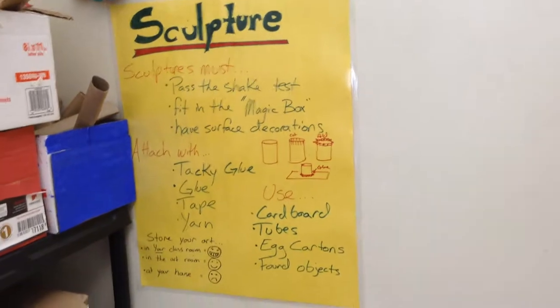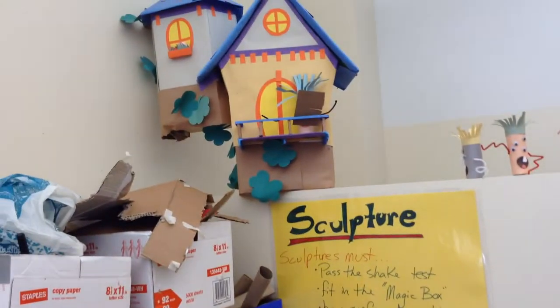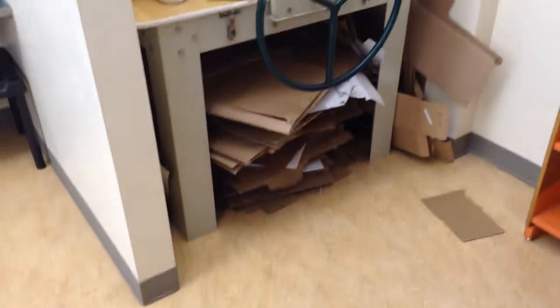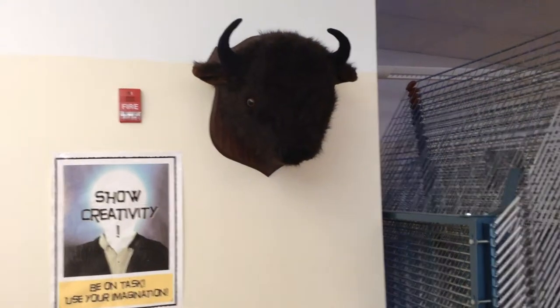There's the menu for Sculpture Center. Some little sculpture examples from different times and different places. Here's my slab roller, which I also use for cardboard sculpture. Cardboard storage for sculpture. Some more posters. A bison head. Not real, stuffed. The kids still get scared by it.